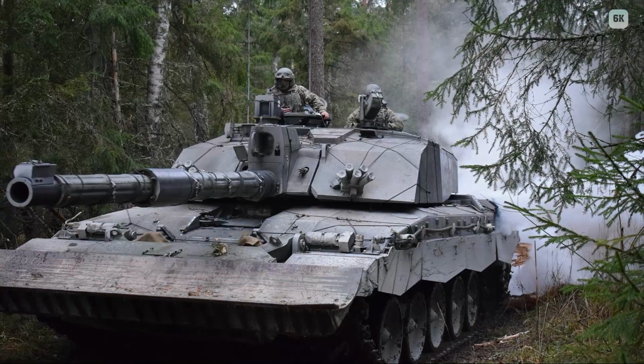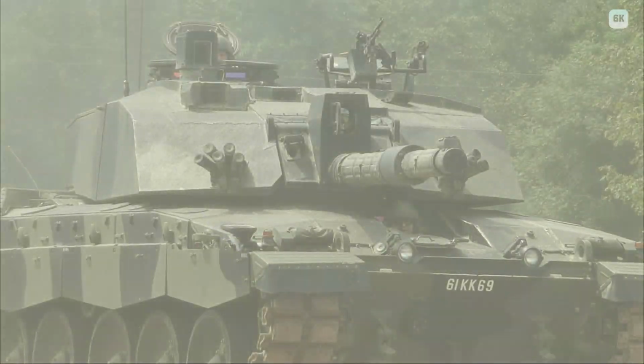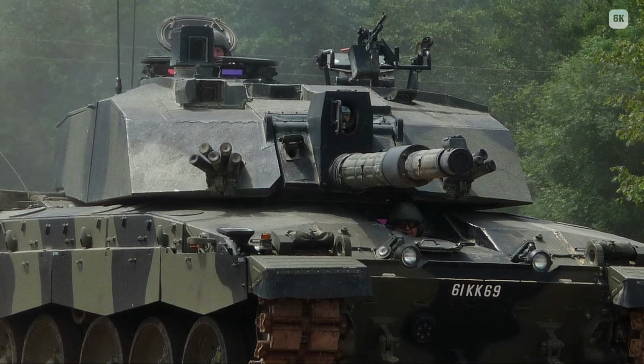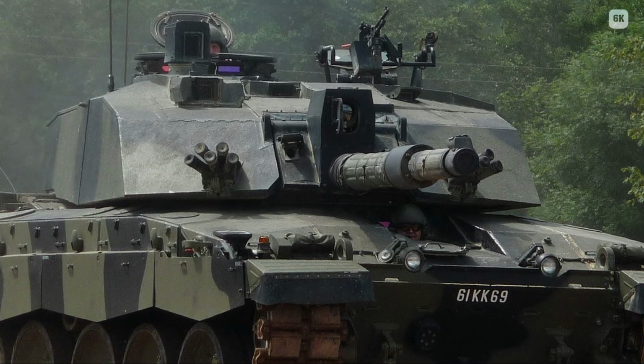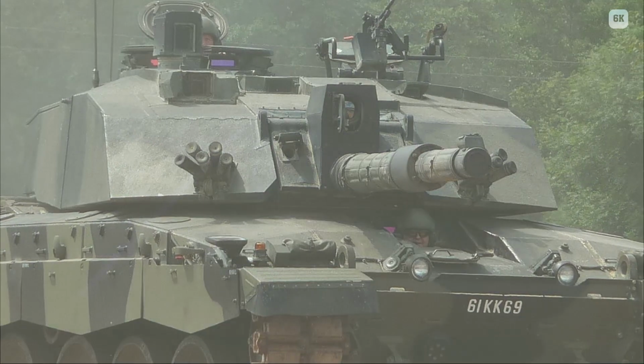Its driver, Trooper Sean Chance, lost part of his foot in the blast. 2 more of the crew were slightly injured. Chance was able to reverse the vehicle 1.5 miles, 2.4 kilometers, to the regimental aid post despite his injuries.